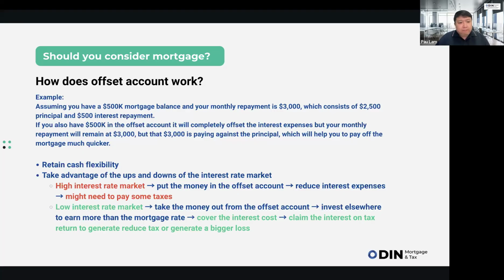So when it comes to a high interest rate market, that's when you would want to put the money into the offset account to reduce the interest expenses. You don't want to pay 6%, 7% to the bank when you have that money sitting somewhere else, only earning, say, 3% return. Potentially, you might need to pay a bit more tax because your interest expenses have been reduced. You don't have that much expense to offset against your rental income. But I've done the math. It can work, and it still makes sense to just pay tax instead of paying the interest.